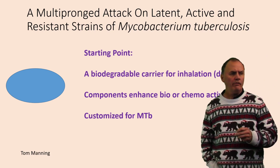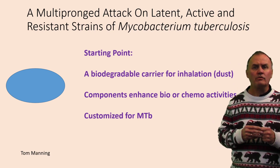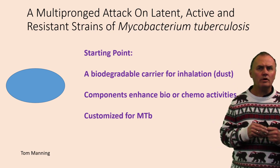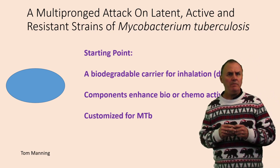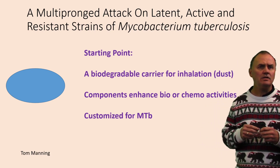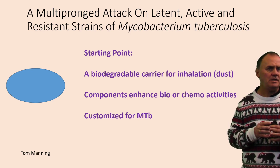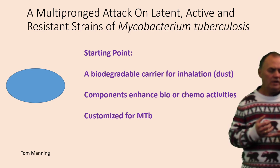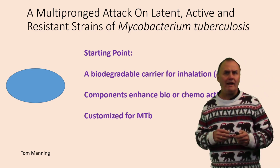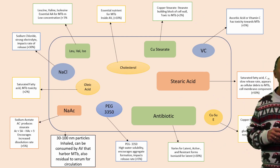I'm going to give a quick overview on our new composition for delivering antibiotics for different forms of TB. It's a biodegradable carrier aimed at inhalation, and the novel aspect of it is that there's a host of species in there, 10 or 12, that bring additional biological and chemical activity. Okay, so this is kind of a quick overview.